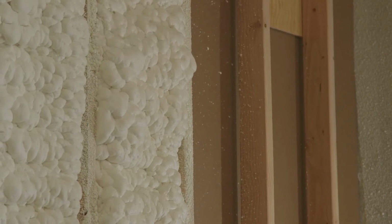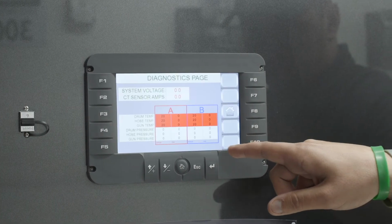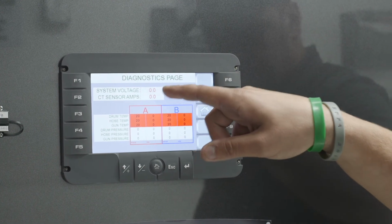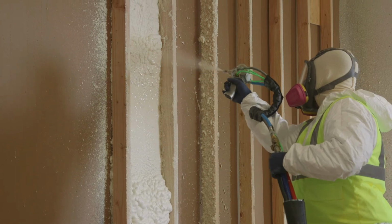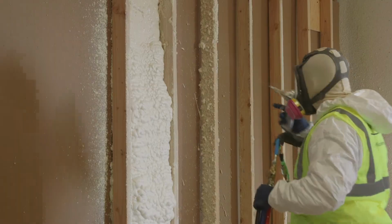Because we're at lower pressures, generally lower temperatures, the PPE requirements, the reoccupancy times, the re-entry times are lower than with high pressure. The foam, Handi Foam, that we sell in conjunction with Nitrosys equipment is tested together on actual job sites. So with the new Nitrosys HVLP system, we're now able to reach up to 310 feet of hose.